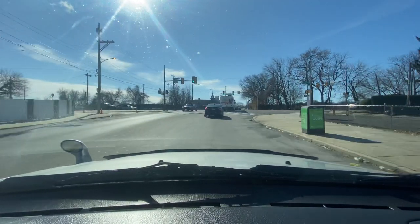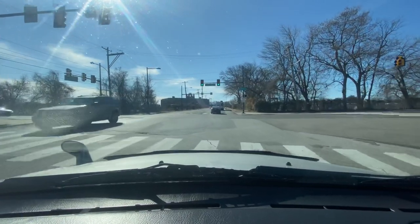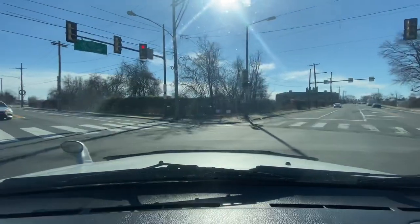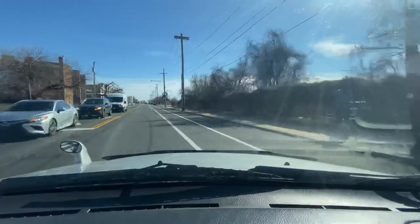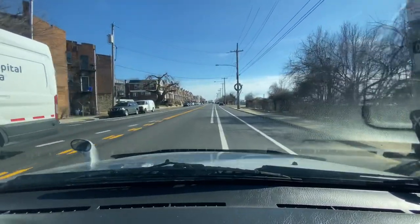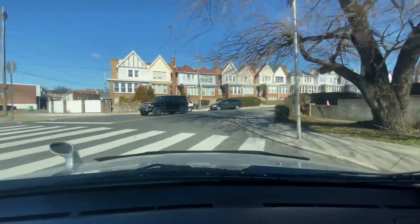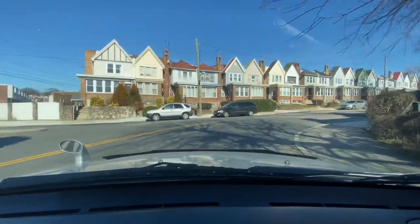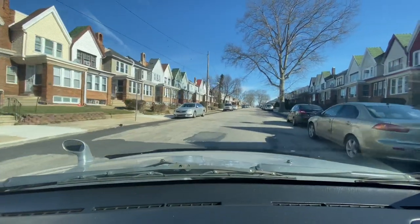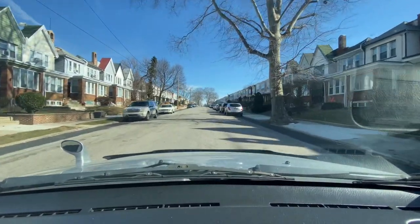All right, so we are currently passing Wanamaker Street. I'm gonna make this left-hand turn on Upland Way. We're currently making a left-hand turn on Upland Way. I'm going to make another left-hand turn on Burks Street. Oh, we on Burks. We just passed the Wynnefield Apartments. Something over there said Wynnefield Apartments. I don't know, maybe it was like a private apartment or something.